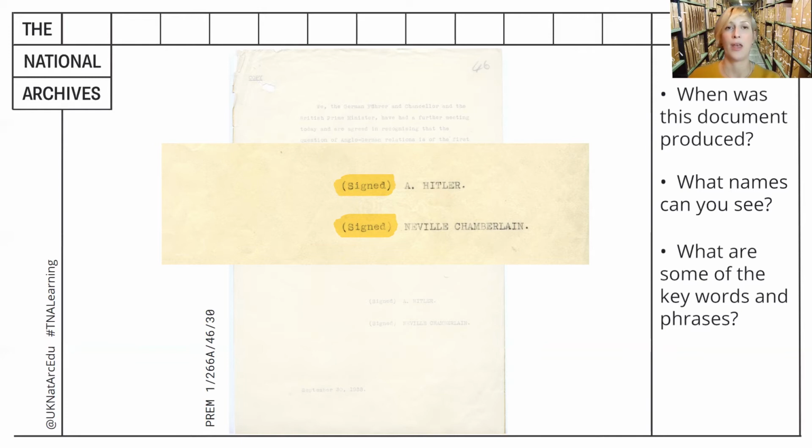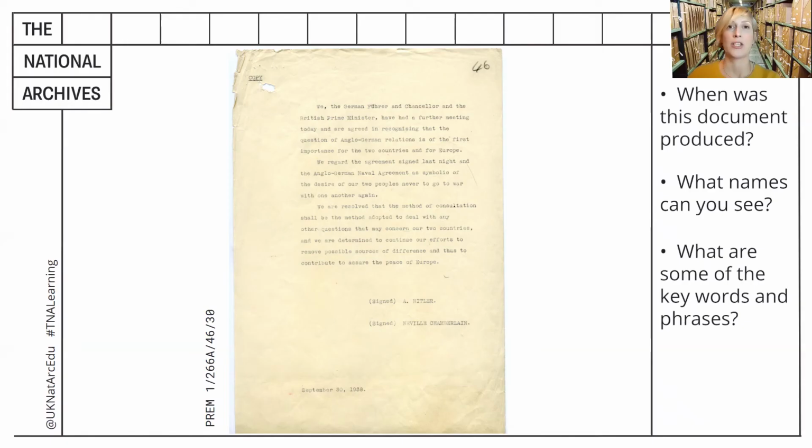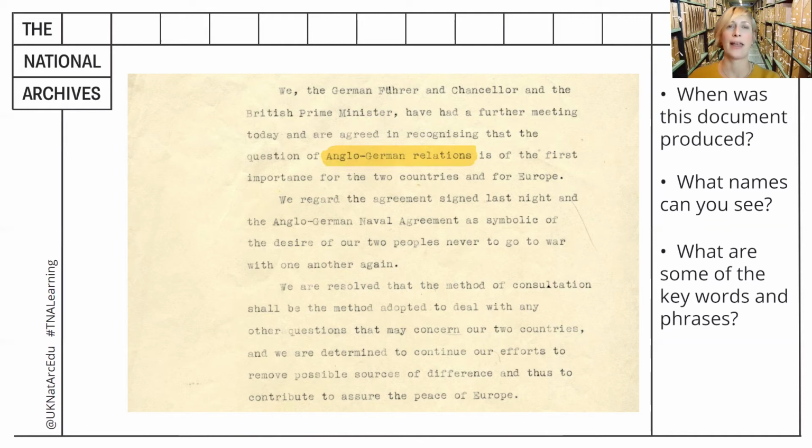I'm sure you know that A. Hitler stands for Adolf Hitler, who was the Führer or leader of Germany at this time. Neville Chamberlain was the British Prime Minister. So we have two important people connected to this document. What phrases stood out to you? They give us some insight into the content of this document and also its purpose. In the first paragraph, it talks about Anglo-German relations, which is the relationship between Britain and Germany. In the second, it says never to go to war with one another again. And in the third, there is the word peace.